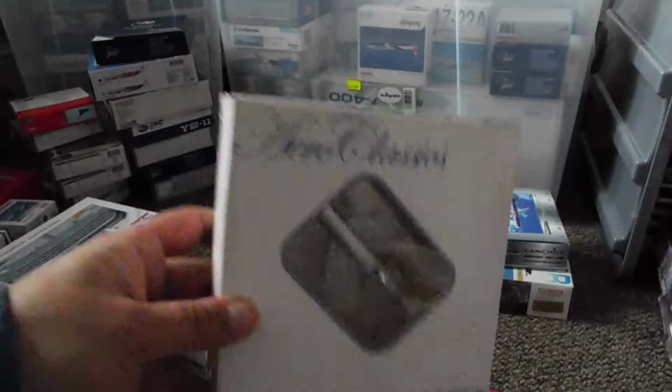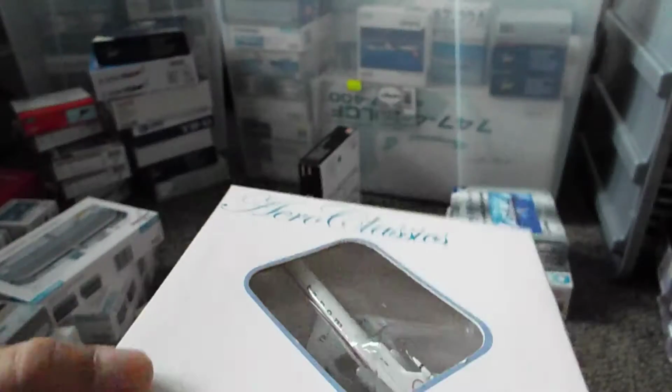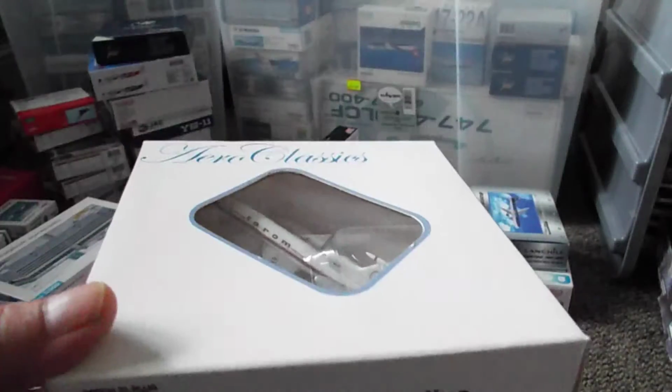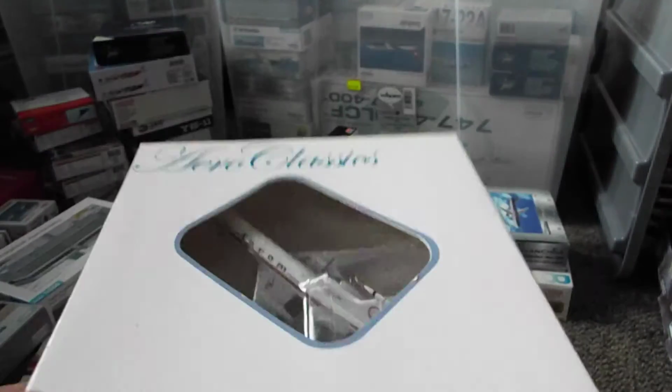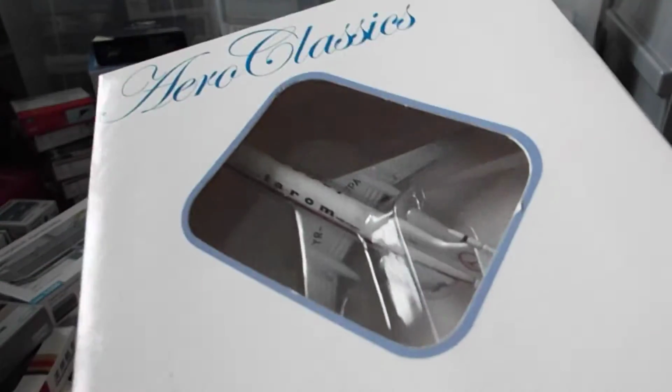Again, now Aero Classics, they're not that easy to find. I've got two of these, but that's because I love Tarom, and I really wanted to have these two Tupolevs. I bought the first one 3 years ago, and I found another one 1 year later, so again, not impossible to find, but quite rare.